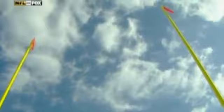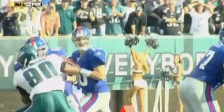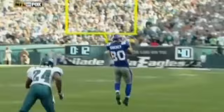And I'll tell you, Joe, that field goal wasn't automatic either. Eli Manning, even last year when he struggled, had showed the ability to bring his team down the field at the end of games.